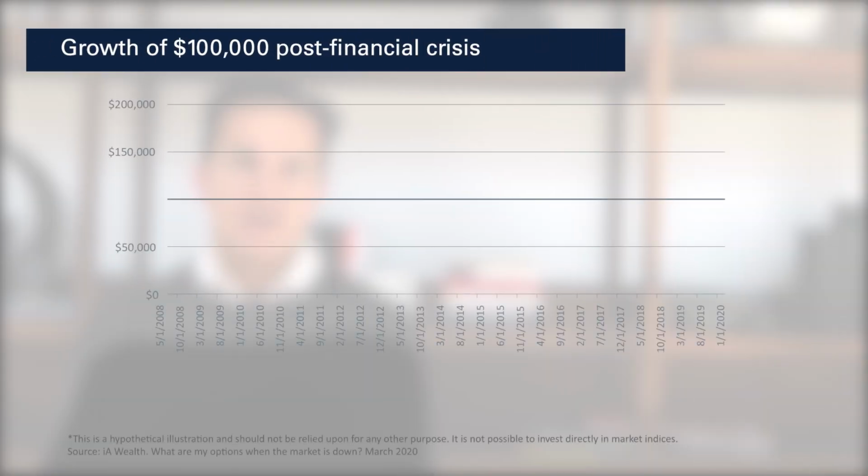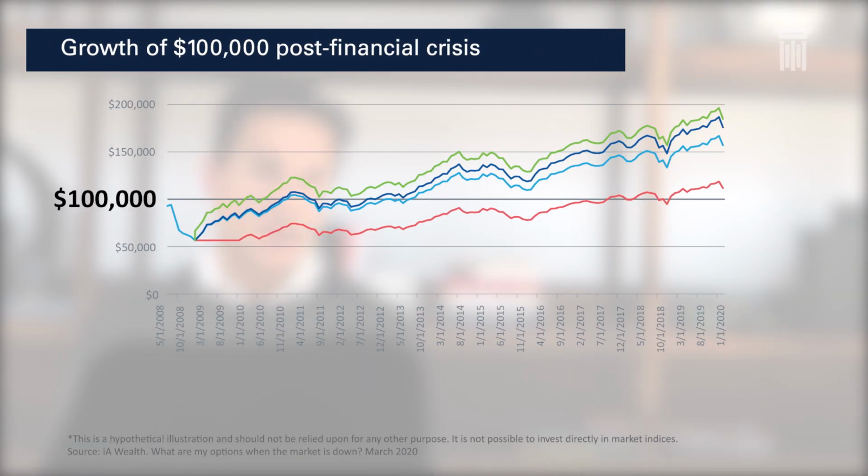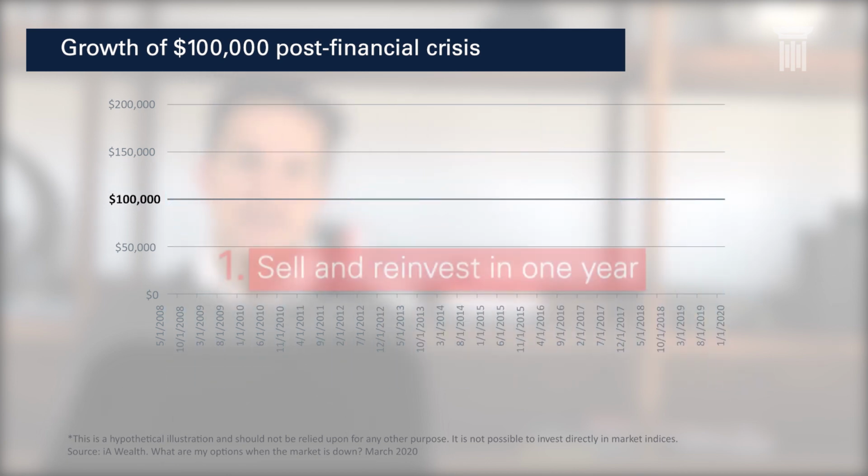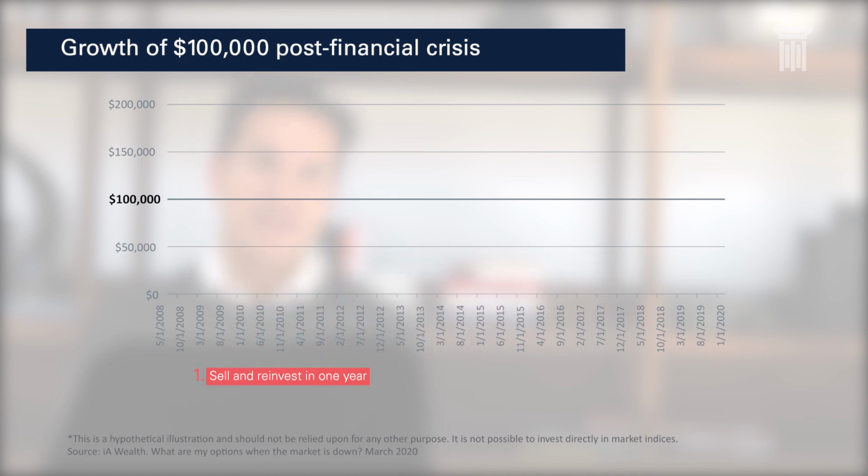The following chart shows that although you end up recovering your initial capital in every single case, the main difference is the time you will need to recover. This chart illustrates the growth of a portfolio of $100,000 during and after the 2008 crisis. As you can see from the red line, selling and reinvesting in 1 year is the least desirable option and extends the initial recovery period by about 9 years. It would have taken you until 2017 to recover the money lost in 2008.